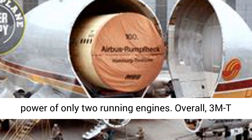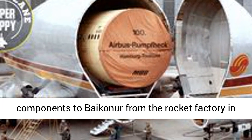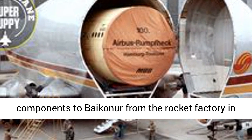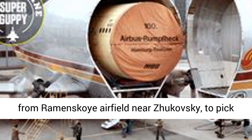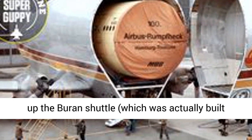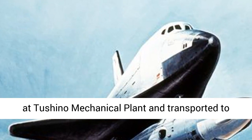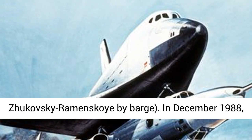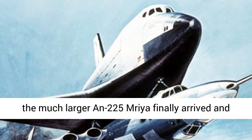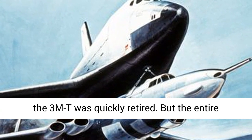Overall, 3MT made more than 150 ferry flights, delivering components to Baikonur from the rocket factory in the city of Kuibyshev, present-day Samara, and from Ramenskoye airfield near Zhukovsky, to pick up the Buran shuttle, which was actually built at Tushino Mechanical Plant and transported to Zhukovsky Ramenskoye by barge. In December 1988, the much larger An-225 finally arrived, and the 3MT was quickly retired.